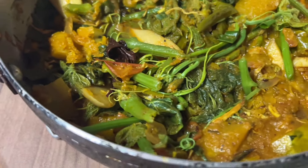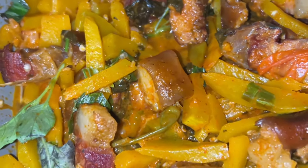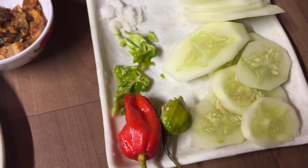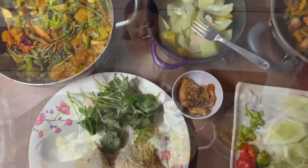And voila, here are the dishes. We have the pumpkin and the veg stew. We also have the bottle gourd and pumpkin boil. We have the pumpkin and smoked pork. We have king chili and cucumber. We have the fish curry. And here are the dishes for today.